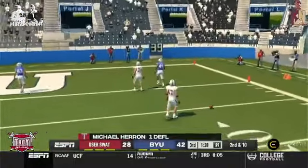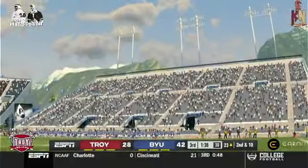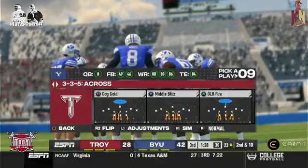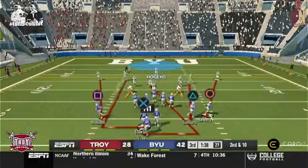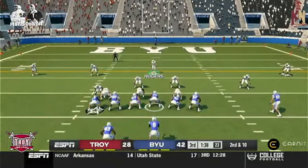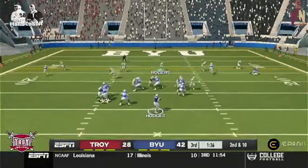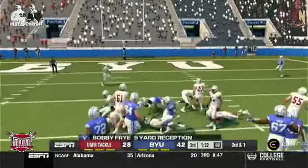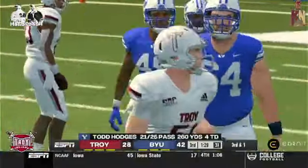Throws quickly, and it's almost intercepted. That makes it second and 10. From the 23-yard line, second down. Here we go. A little toss across the middle. And he's tackled around the 13-yard line. That'll make it third and long.